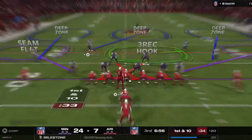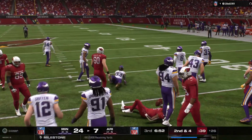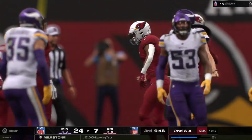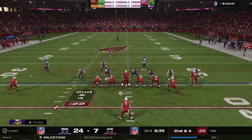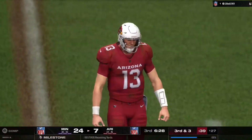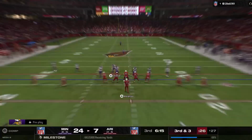First and 10. Trying the right side. And he gets absolutely popped to end that one. He managed 6 on the play, bringing up 2nd and 4. Got it. Ready? Here we go. Shot. Another carry for him. And not a lot of room for him as he's brought down. 2 yards on the pickup, and that leaves him with 3rd down and 3.